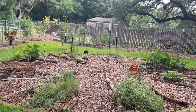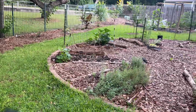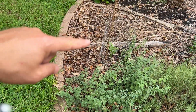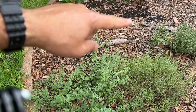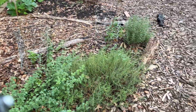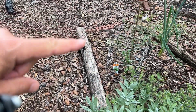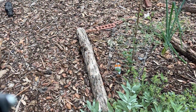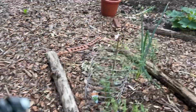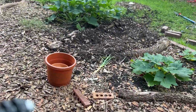But in terms of what's in the garden, let me give you a quick tour of what's going on. We had picked up some shishito peppers, which a lot of different people were raving about. It's a Japanese style pepper, but they're really not growing very well. I don't know if it's the spot. I don't know if it's the plant. We'll see what's happening. The green onion there is doing pretty good.